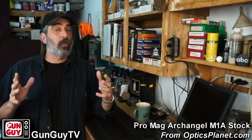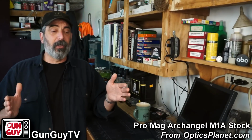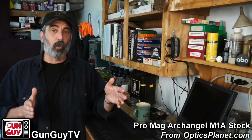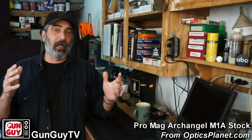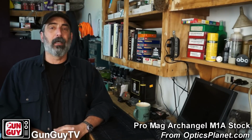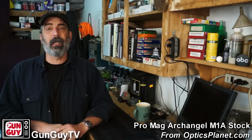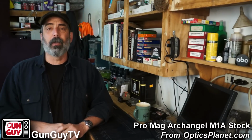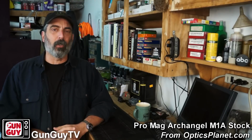I've been told that people have seen M1A rifles with this aftermarket stock being sold at gun stores here in California, but that's just anecdotal. I have not seen it myself, so I can't testify to that. If you're thinking about getting this stock for a rifle in the state of California, you may want to investigate that further before you do it, so that you don't find yourself an accidental criminal. That's one of the problems with the laws here, obviously.